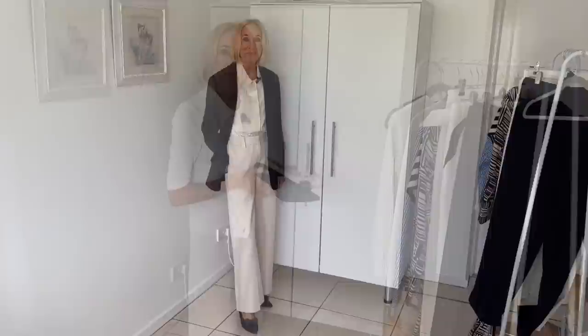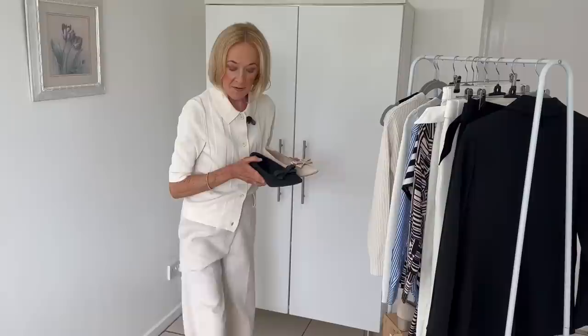You've got a couple of lovely pairs of really comfortable shoes for spring summer. And I say that because I have had these for the last couple of months that have been immensely wearable.